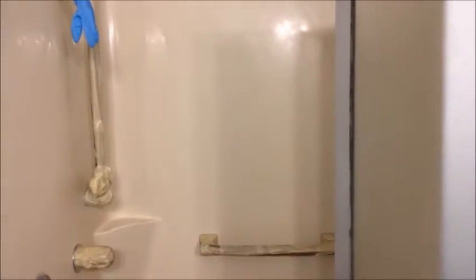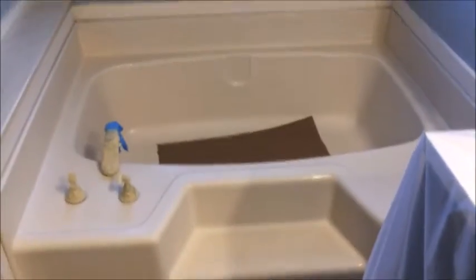These units are pretty much ready to go. Earlier we fully prepped them out and masked off everything in the bathroom here. The floor, the vanity. So everything's ready to go. We just have to mask around the top here. And mask the door off here. And then we'll start the refinishing.